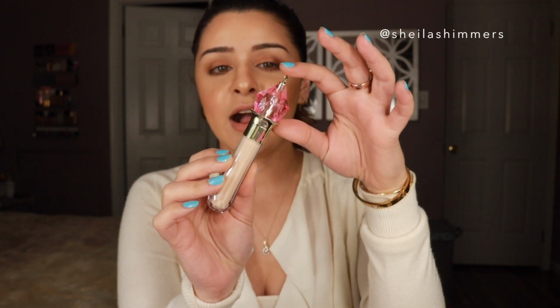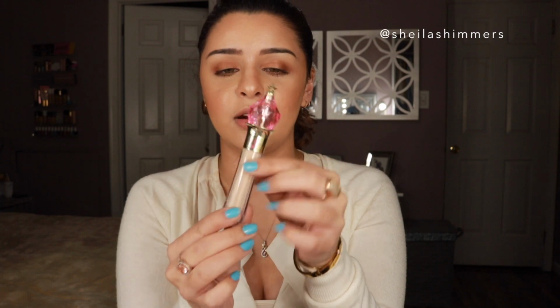The other thing I really liked was obviously the packaging. I feel like this is so stunning. Jeffree Star always goes all out with his packaging, and I really, really love how this is so chic and so cute. Really what gets me is this little diamond right here. I feel like the packaging itself is really pretty, and another thing I liked was the doe foot applicator.